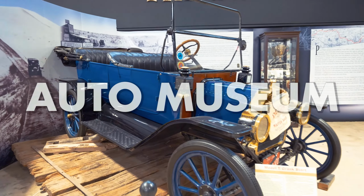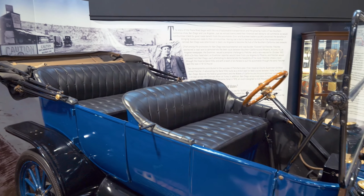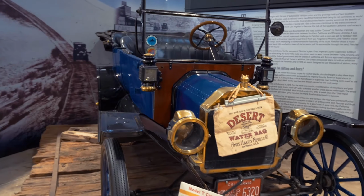This is the Model T from over 100 years ago. You can actually still buy these, restore them, and drive them around if you want.